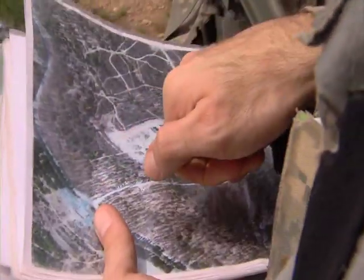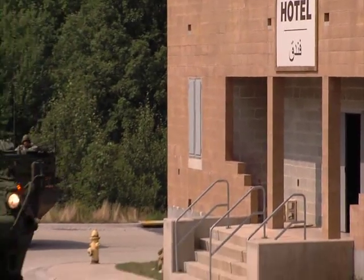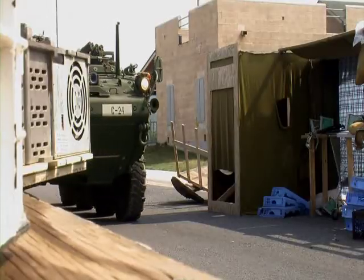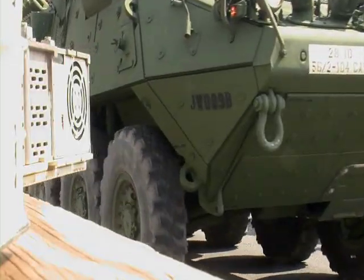The crew of the 56th Stryker Brigade has a high-stakes training mission to accomplish. They're deep in the heart of a mock Iraqi town and must safely deploy and search buildings for possible insurgents. Getting off the vehicle is the riskiest part of the mission for the cavalry.